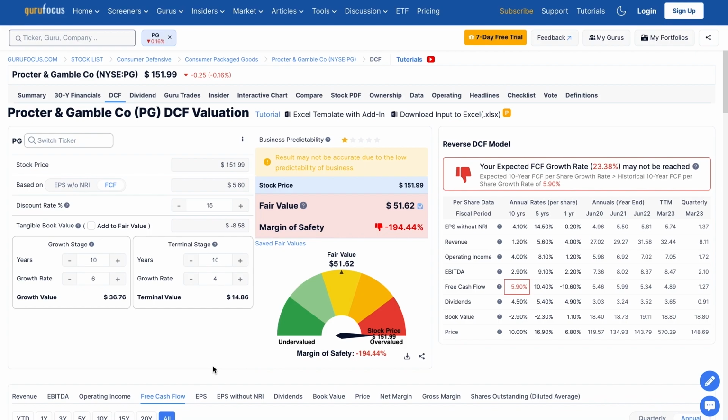This discount rate is an estimate of their total returns to shareholders based off their free cash flows. It's already including their dividend yield. A 15% rate of return far outpaces Procter & Gamble's stock performance in their last 2 decades.